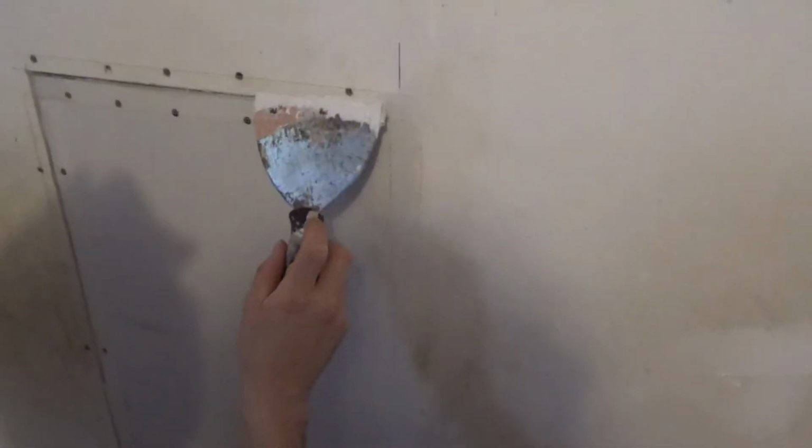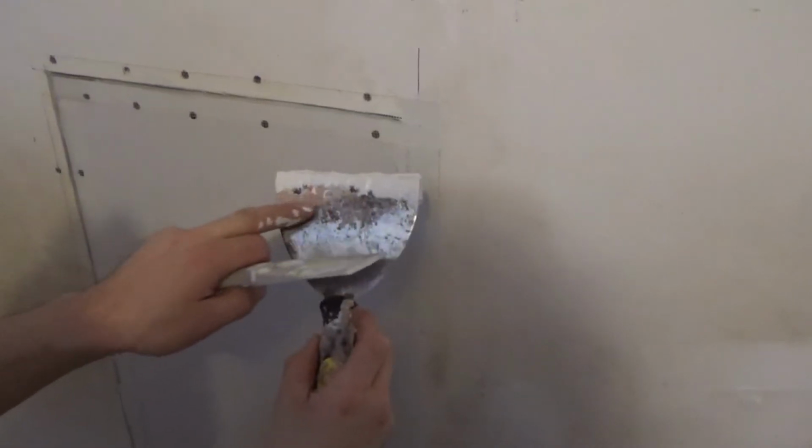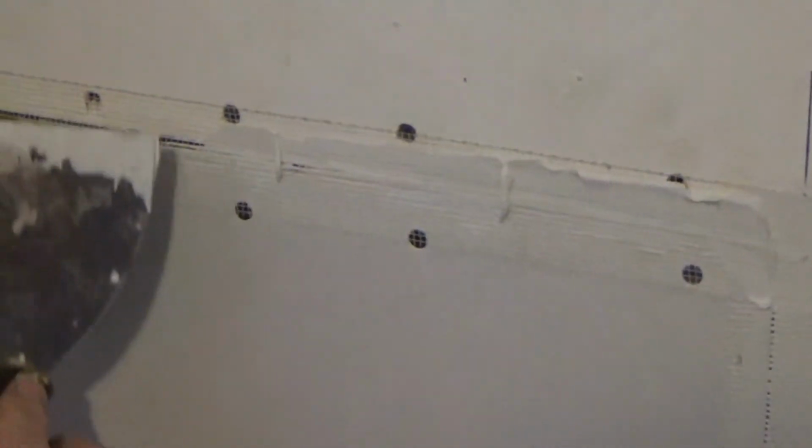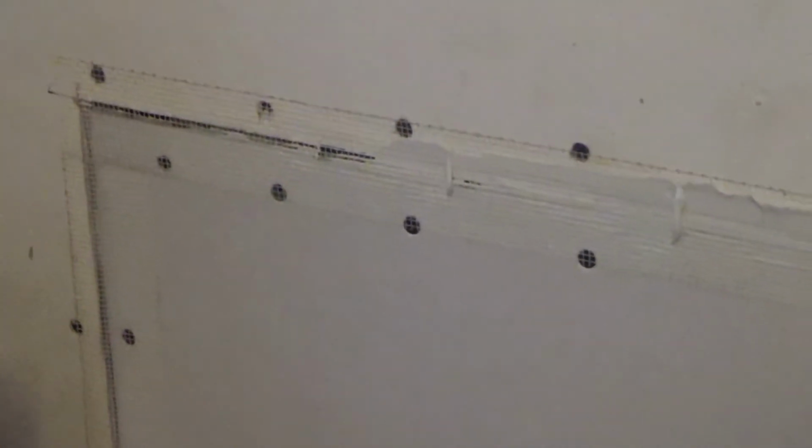Sometimes you can do it quicker, one step, than the next guy, but you just gotta take everybody's ideas and put it together and make it work for yourself. That's the main thing. Yes, you can go to the hardware store and buy nice fancy kits. On this side, yeah, it's got some dried crap on there from previous projects. But on the side that I'm applying it, it's nice and clean.